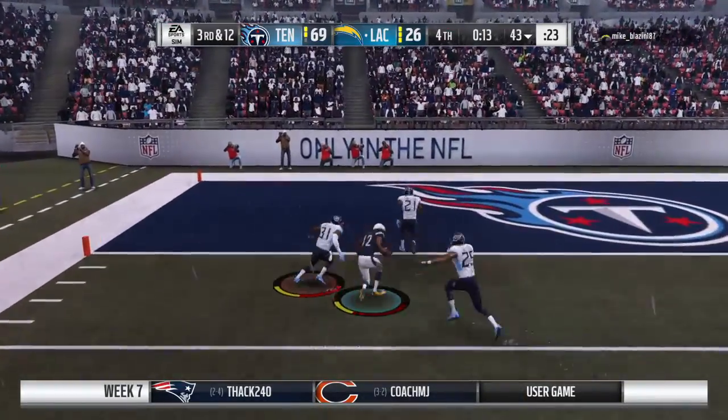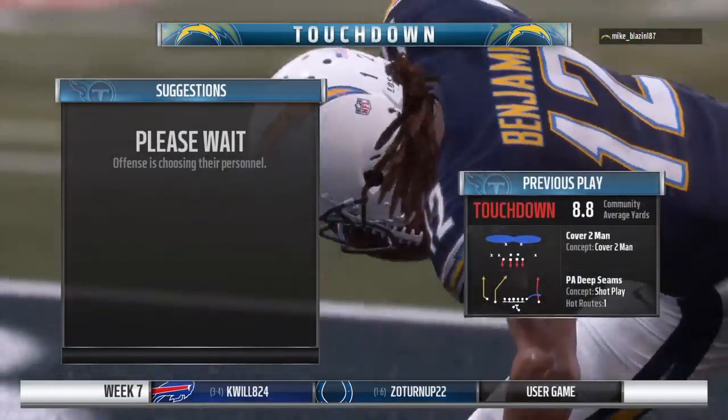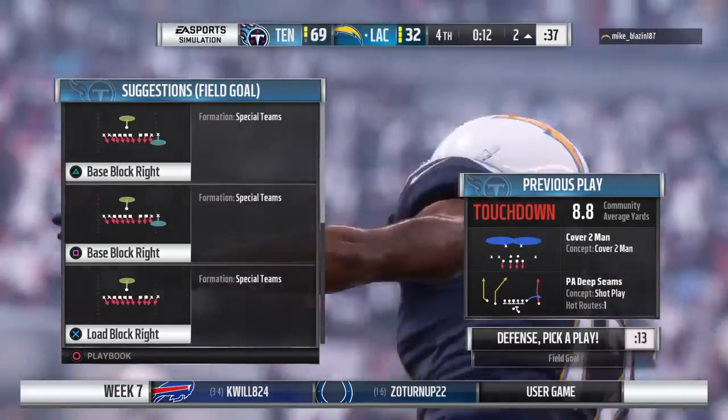And this is taken in at the 5, and he's across for the touchdown. Too little, too late, but he does get in for 6.